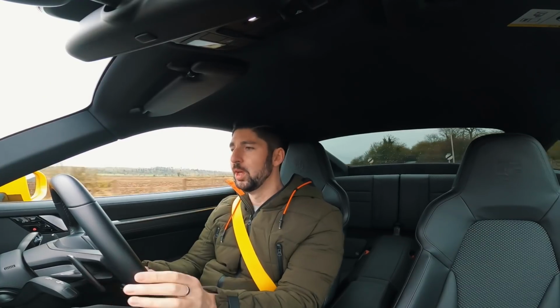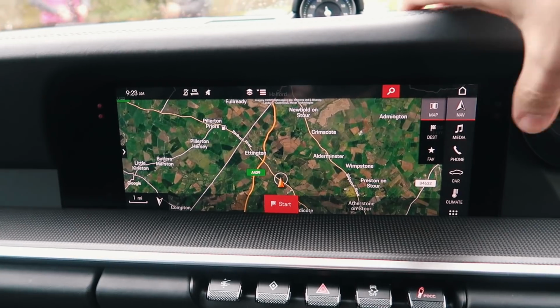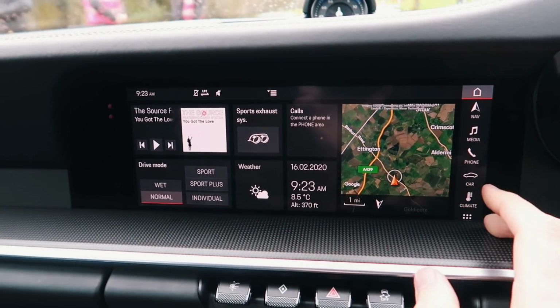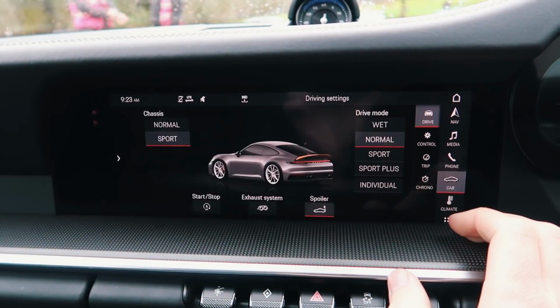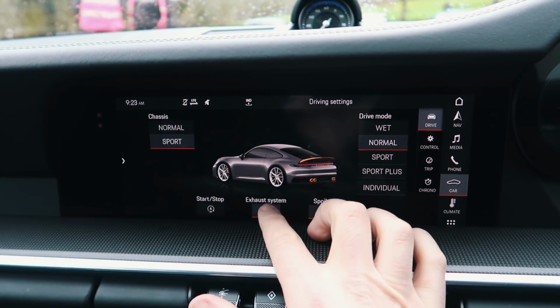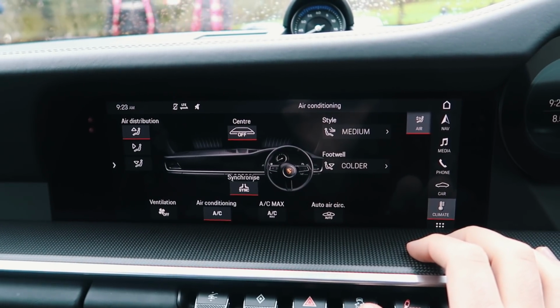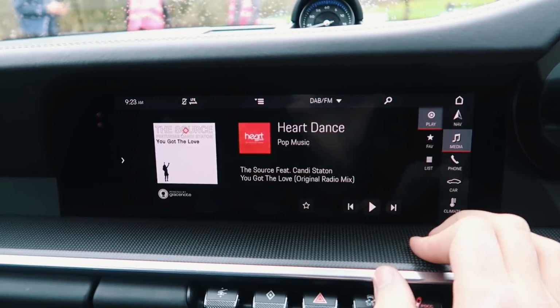Now with the 992, Porsche have really embraced that technology aspect, particularly on the interior. We've got a massive 10.9-inch touchscreen infotainment system, which works really well. I love the fact that we've got the 5 dials going back to the old Porsches with the analog dial in the middle, and I don't think you'll ever see that change from a Porsche perspective, because it's just what they do. And look, we've got a nice bit of open road.